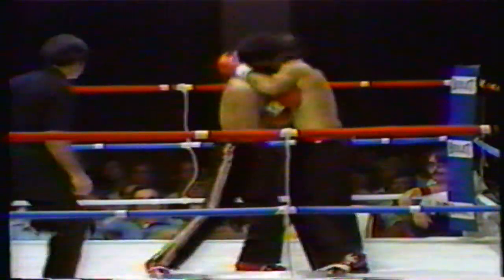Hart picked that shot off with the glove. Good left hook that Simerly throws. Good right hand by Simerly. These guys don't back up. Neither fighter wants to give an inch. Left-right combination by Simerly.